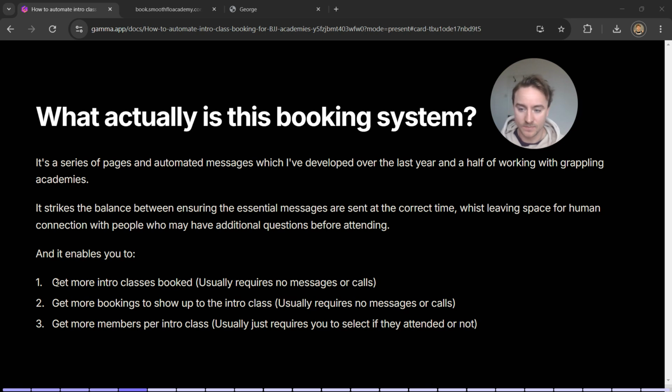So yeah, it helps you with getting more intro classes booked, and often, again, this doesn't require any back and forth messages or any calls. Get more of those people to show up by sending a reminder to everyone at the perfect time. And again, no messages or calls typically needed in this phase.